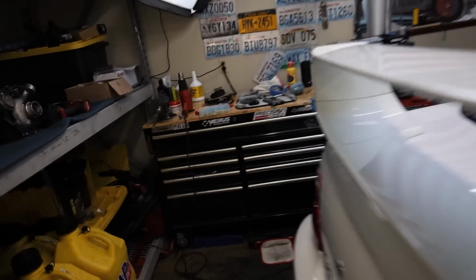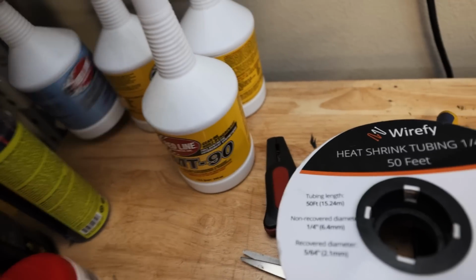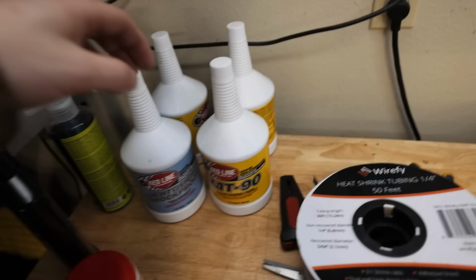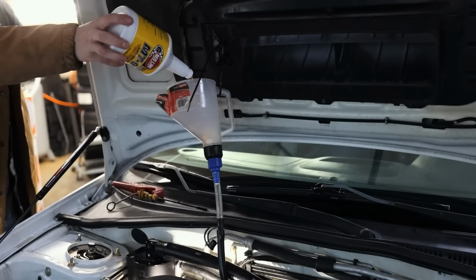I know some people are gonna ask what fluid I'm using, since some other fluids that we've been using are discontinued. We are now using the Redline MT90 with the lightweight shockproof. So one quart of lightweight shockproof, 3 quarts of MT90, and that should be good for our transmissions. The rear diff has Motul Gear 90 PA in there. Fill up this trans so we can start it, Matt!